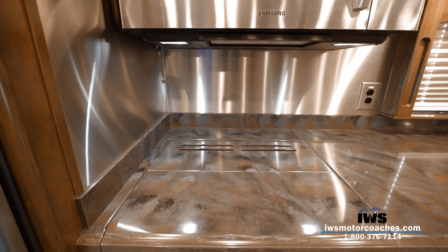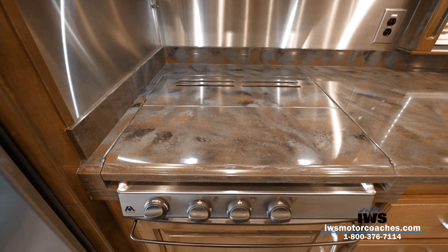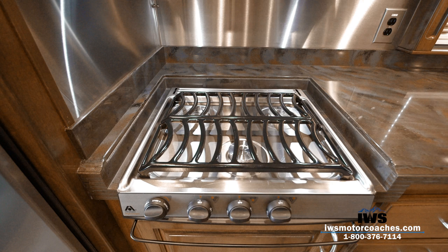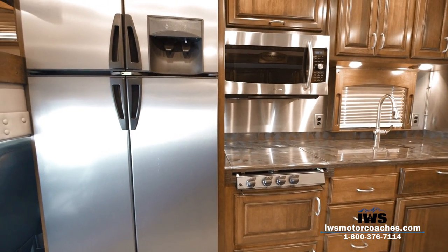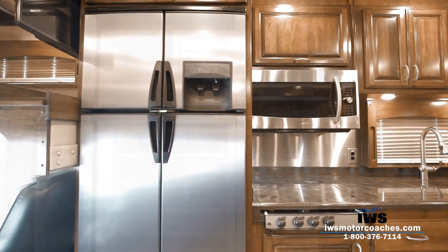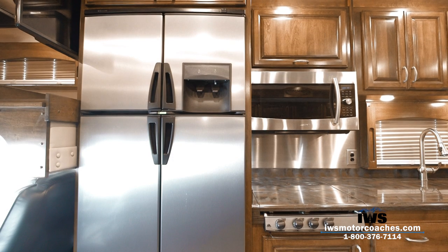Now we're gonna move down and talk a little bit about the three burner gas cooktop. We really wanted this coach to have the feel of being in the outdoors, and that's why we went with the gas stove. You know, there's nothing like the smell of bacon and eggs when you're out in the mountains cooking on a frying pan. Here's a look at the 13 cubic foot RV refrigerator. This one runs off of either LP or 110 electric. Notice it has an ice maker and a water dispenser.